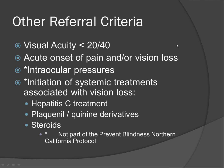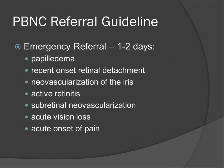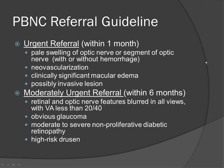All right, so let's continue on. What had been agreed by the committee in terms of the urgency for referrals: if a patient has swelling of the optic nerve, or if there's retinal detachment, there's new blood vessels on the iris, not so much on the retina, but on the iris. If there's an active inflammation in the retina, or if there's new blood vessels growing right in the macula, right in the center of the vision, if you have acute vision loss or acute onset of pain, severe pain, then those are emergency referrals that patients need to go within a day or two to have it looked at.